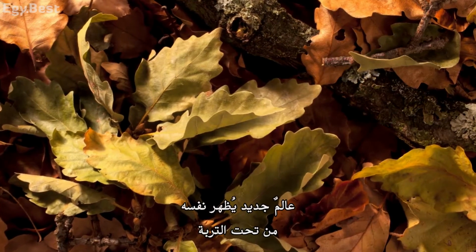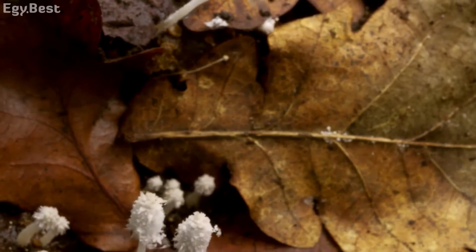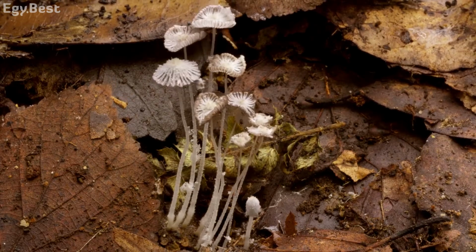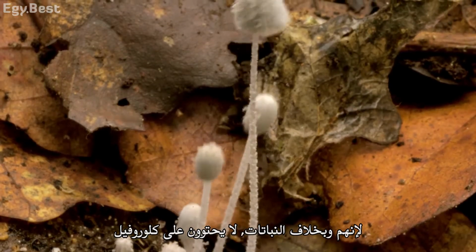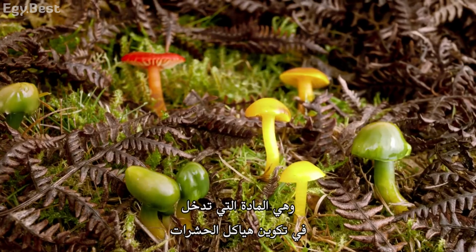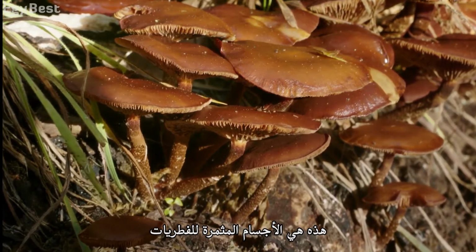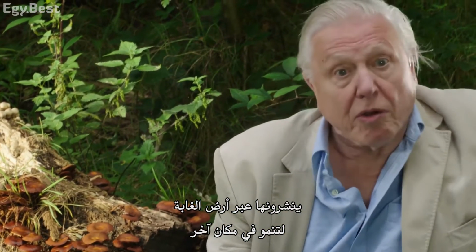As the leaves fall, a new world reveals itself from beneath the soil. Fungi. Fungi can't photosynthesize because, unlike plants, they have no chlorophyll. In fact, they're more closely related to animals and are made of chitin, the material insects use for their skeletons. These are the fruiting bodies of a fungus. Their function is to produce dust-like spores which are then blown away through the woodland to grow elsewhere.